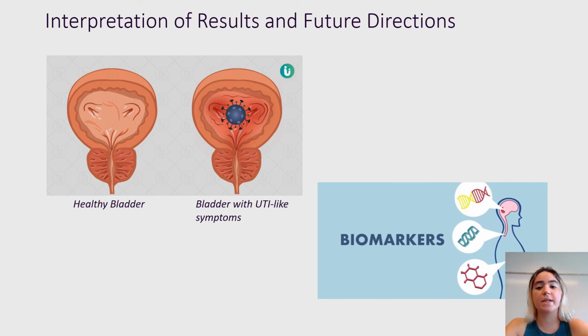So moving from this, our study suggests that the incidence of JCV in the urine of women with UTI-like symptoms is in fact greater than in the urine of women without symptoms. And we were able to confirm this both using PCR and shotgun metagenomic sequencing of urinary samples.